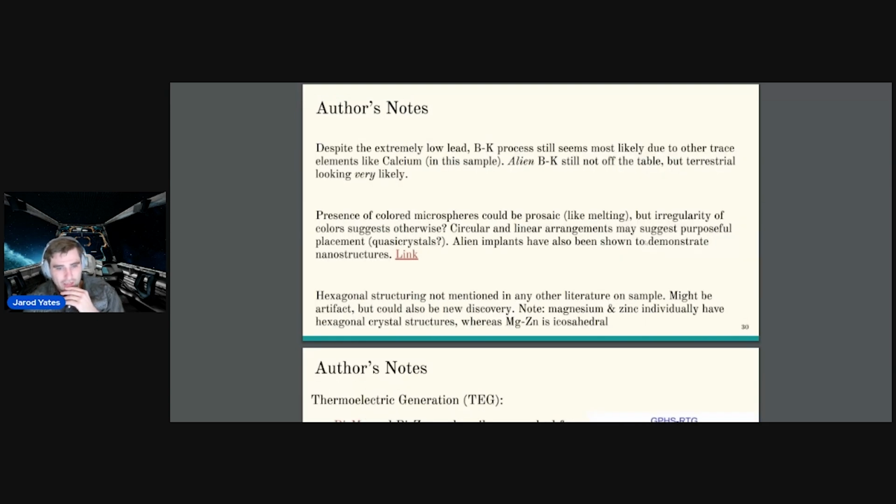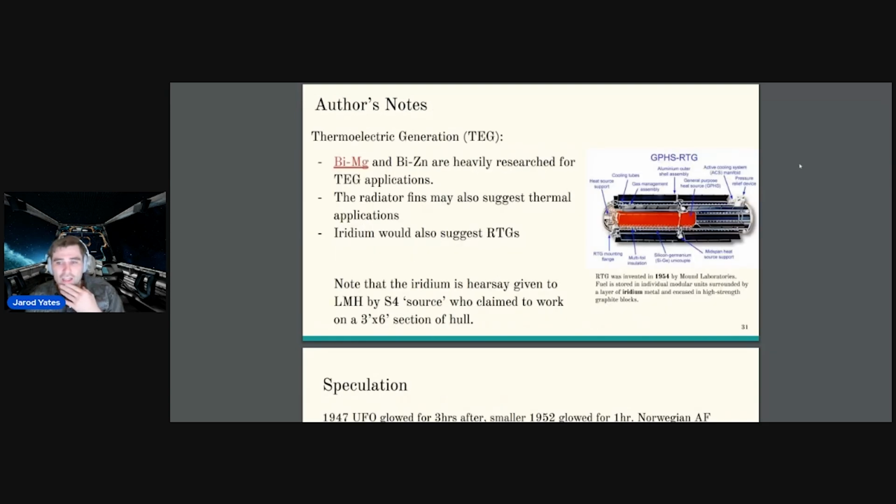All right, let's talk about some thermoelectric generation. This is how you convert heat into electricity. Well, bismuth magnesium and bismuth zinc, there's a lot of research out there on how you can use those to create electricity from heat. Those radiator fins that we saw at the beginning, maybe whoever made this thing was using heat somehow to create electricity, but they needed a way to create a thermal gradient, so thus the fins.